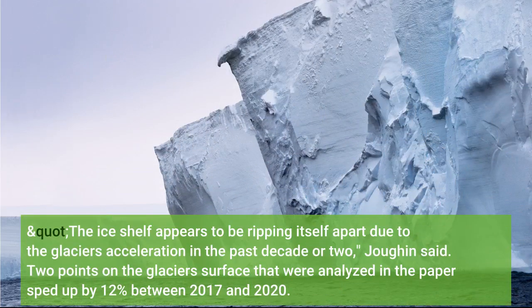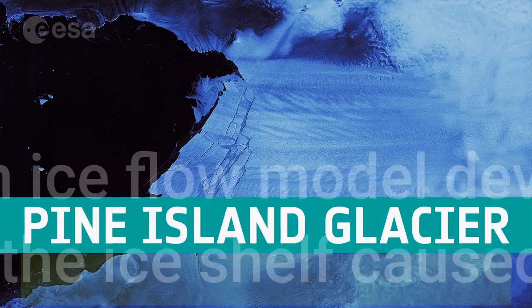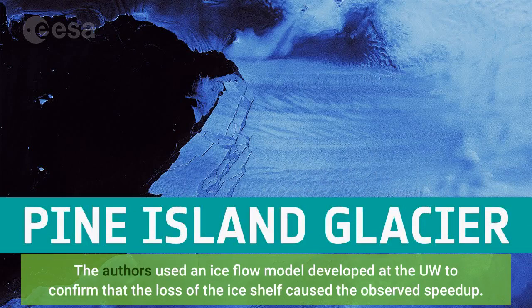"The ice shelf appears to be ripping itself apart due to the glacier's acceleration in the past decade or two," Joughin said. Two points on the glacier's surface that were analyzed in the paper sped up by 12% between 2017 and 2020. The authors used an ice flow model developed at the UW to confirm that the loss of the ice shelf caused the observed speedup.